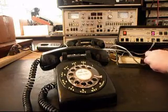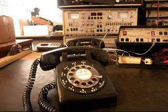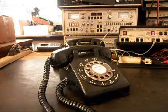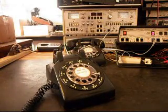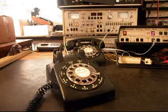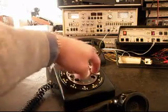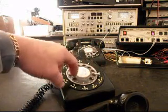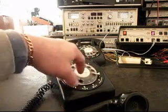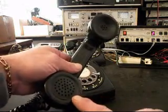We'll go ahead and ring it. We'll let that go a couple of times. Give you some dial tone. Now what we want to do, if you watch the analyzer, is walk through our numbers. I'm going to end in a 2, and now I want to transmit into the handset.